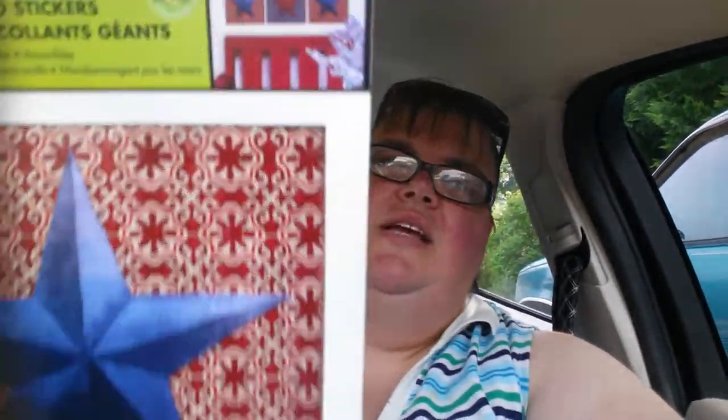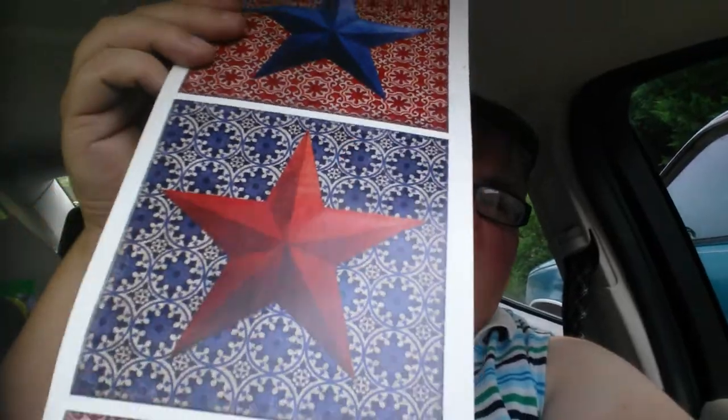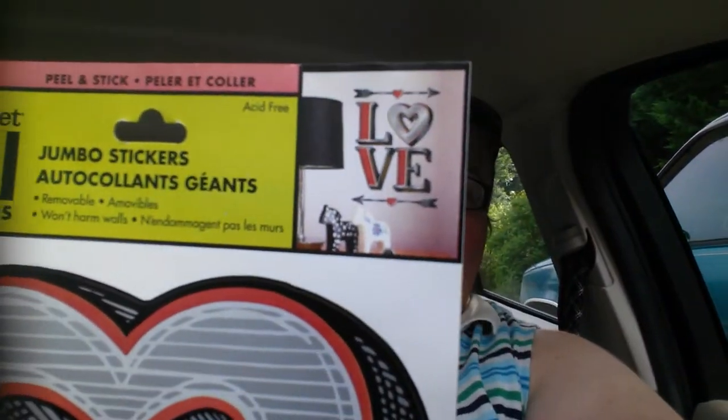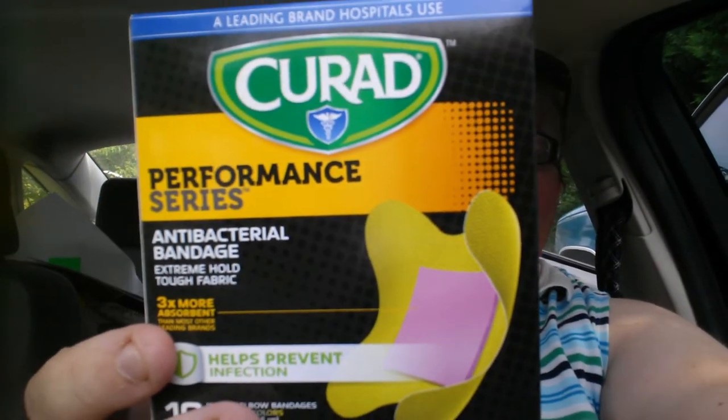Okay, let me show you these new signs because I know a lot of you might like these. These are the stars, and that's what they look like. Flipping them over. They only had 1 of these, so I don't know what in the world happened, but there was only 1. Then I found the love sign. There was a few of those. I should have got another one, but I only got 1. Eric's like, aren't you getting the love sign? I'm like, yeah.